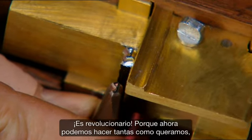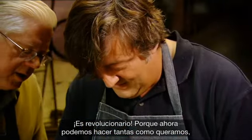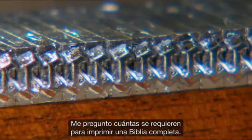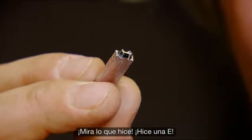It's more than neat, it's revolutionary. Because now we can make as many E's as we want, quickly and cheaply. I wonder how many it takes to print a full Bible. Look what I did. I made an E.